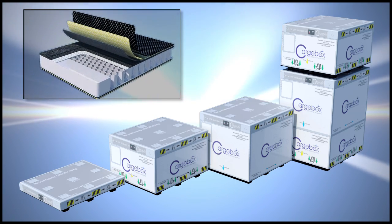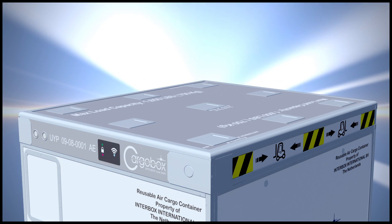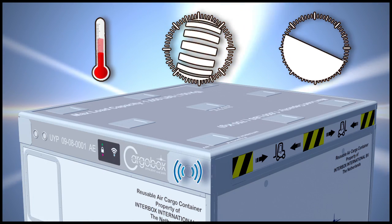logistics supply chain. Such key shipment data includes precise geographical location, status of the electronic lock, and a number of other parameters such as temperature and humidity. It can send alert messages if it is tampered with or in case of severe shock or accidents.